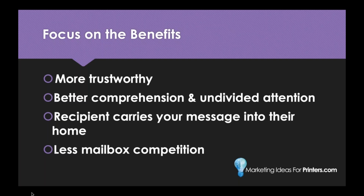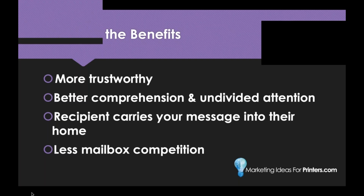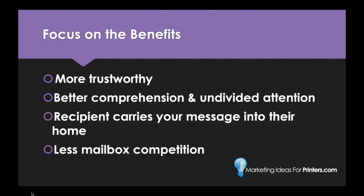Think of this, 98% of people pick up their mail on the same day it's delivered. Now, think of how many emails you have sitting in your inbox right now that have been sitting there for months, okay? These are the types of things that you can focus on when trying to sell direct mail to your print buyers. Another thing is 75% of those people that are getting the direct mail in their mailbox are the decision makers in the home. So you don't have to go through all those channels trying to work your way up. You hit the decision maker directly.